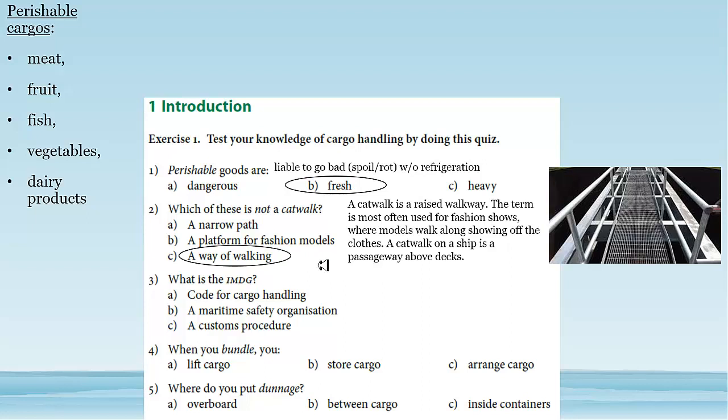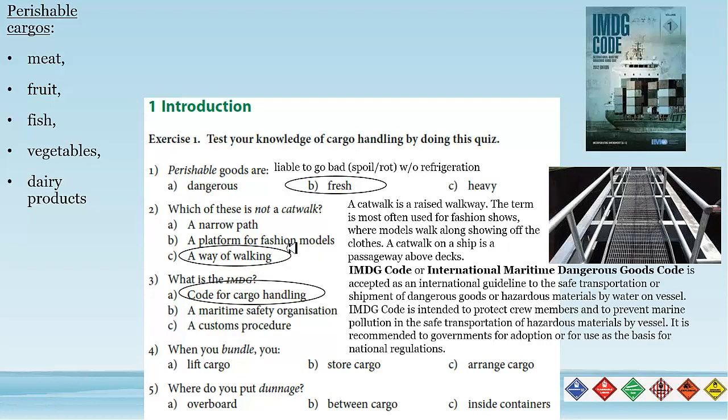Number three, what is the IMDG? Okay, you should have looked that up as well. And if you found out the answer, it comes from IMO, right? The International Maritime Organization based in London has what's called the IMDG code, the International Maritime Dangerous Goods Code.